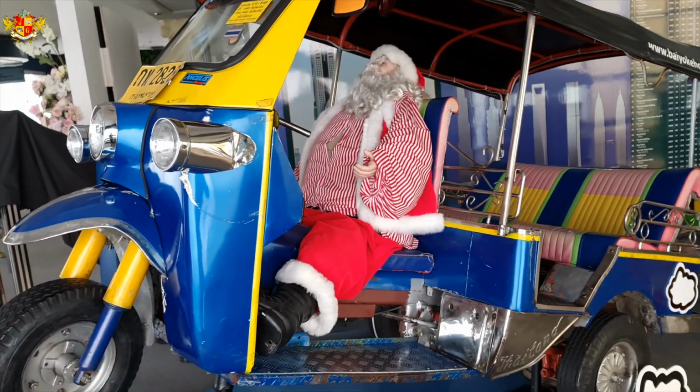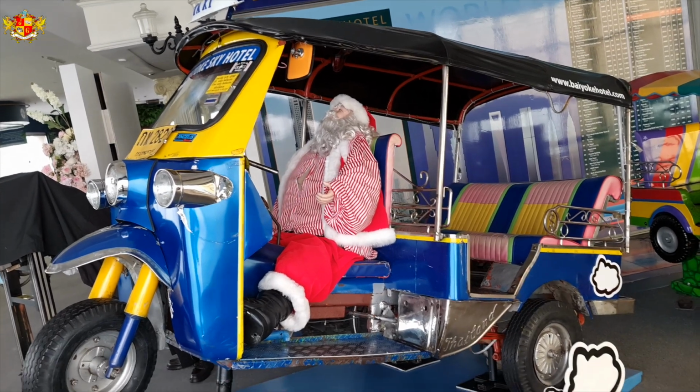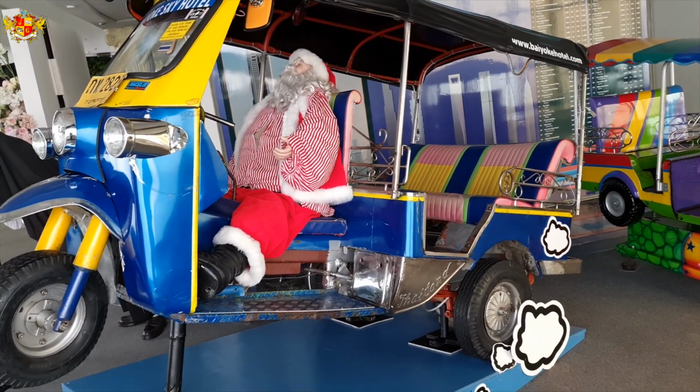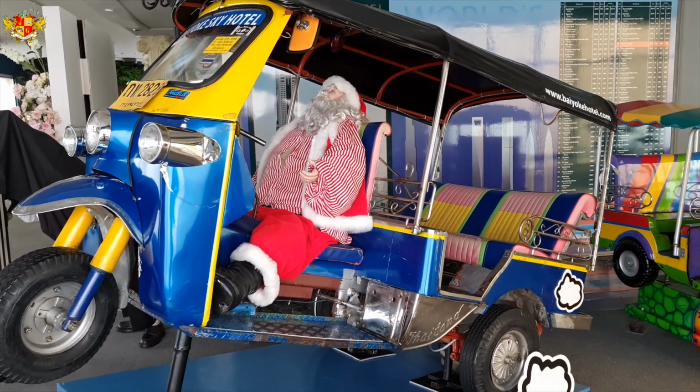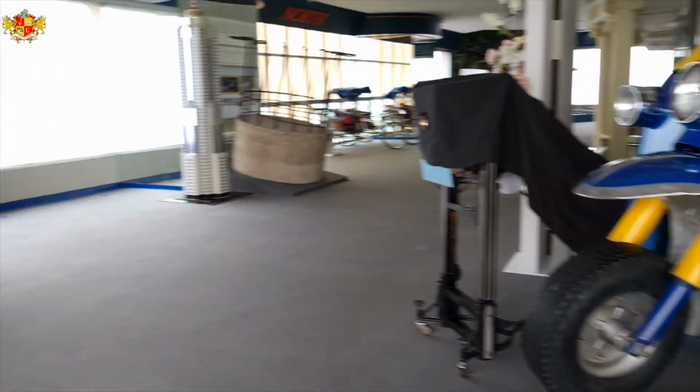That's a scene that you probably won't see very often, Santa Claus in a tuk-tuk taxi. I'd be very concerned if Santa Claus was driving a tuk-tuk taxi out here in Bangkok.